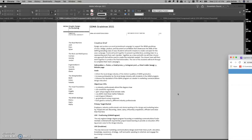The goals: to inform the local industry of the distinct qualities of the graduates, that's you guys, increase participation by local design industry, enhance the reputation of GDMA program as a leader in marketing, communication, design, education. The objectives. These are pretty loose. I think David sort of keeps these each year.